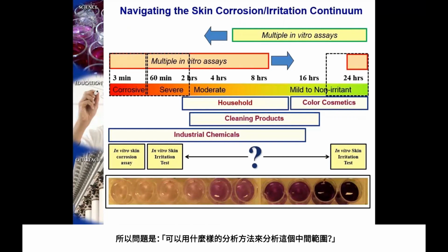So the question is, what assays can be used to address this middle range? And the response to this question will be addressed in the second part of my presentation that will follow shortly.